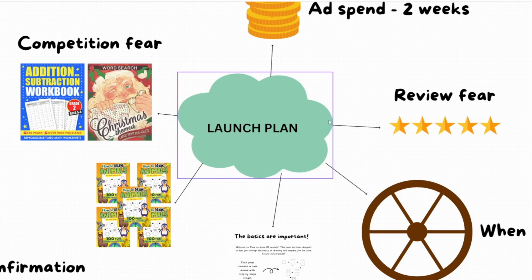So just to tie this into the launch plan here, what I'm saying is that I don't think you need to waste time trying to find crazy ways of getting reviews for your book. Focusing on that element is going to waste your time, and I think you should be looking at all these other factors that we've been talking about.